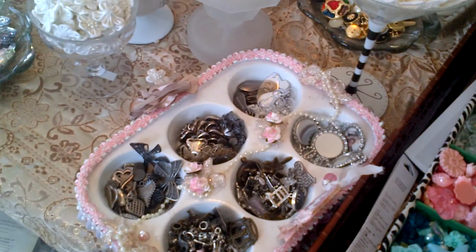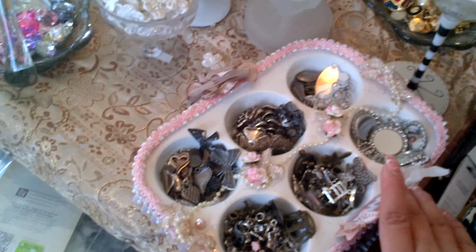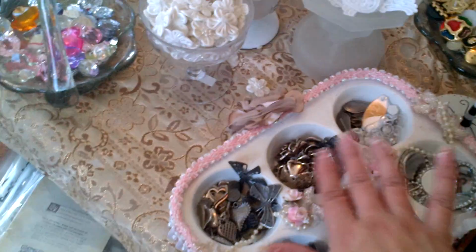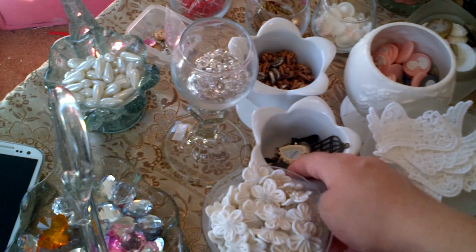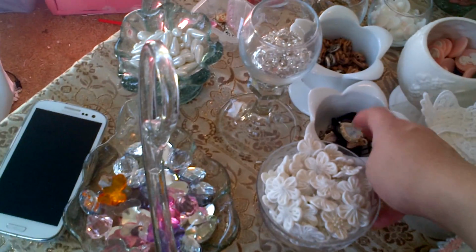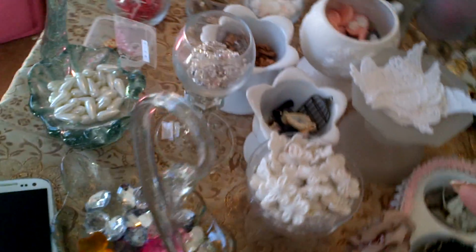I got this from a swap with Tracy, and I keep all my charms, and I just put crowns, flowers, and categorize them. I keep some of my appliques over here. These are some of my Prima trinkets that I have open and that I'm hoping to use, but I don't really use them very often.